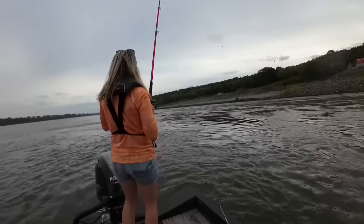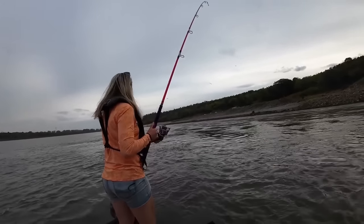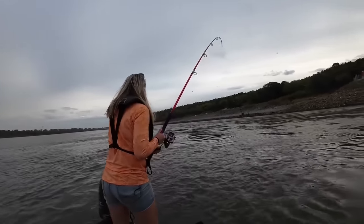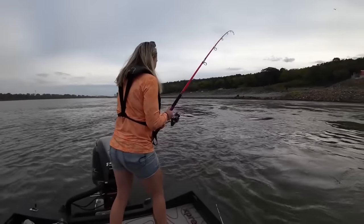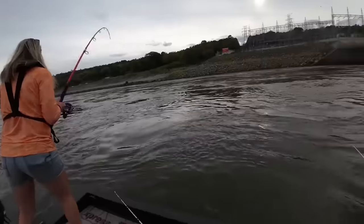Fish on! He came off. Yeah, he's still there. It's big. What the heck? You got it, JJ. Is it real big?